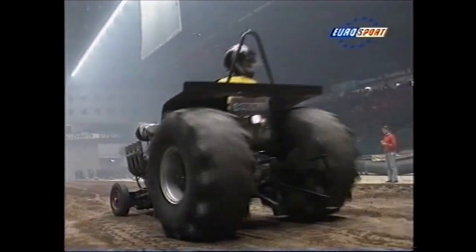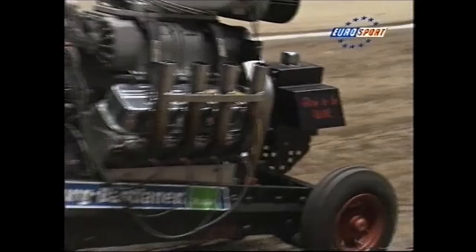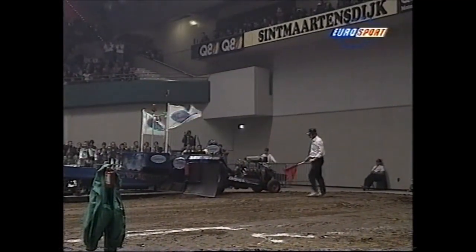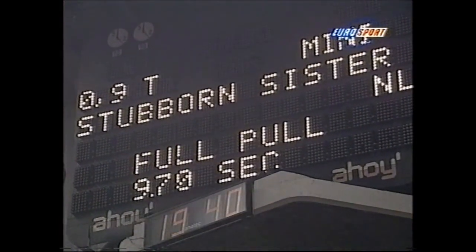And this is Stubborn Sister with Frank Webel behind the wheel. He told me he saw an American machine called Stubborn Mule, and that gave him the idea for the name of his machine. Born to be wild. Let's see if this sister's going to run on the wild side. Oh yes, Stubborn Sister joins Mini Breaker in the pull-off. A great run from the 20-year-old from Cham. Full pull in 9.7 seconds.